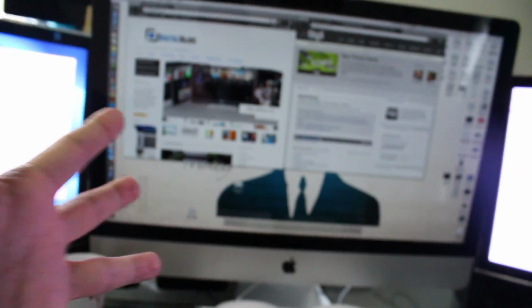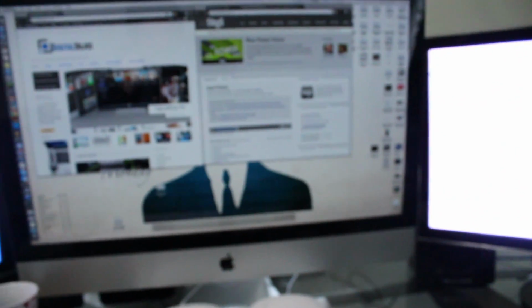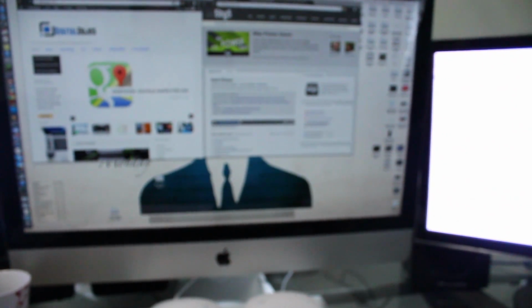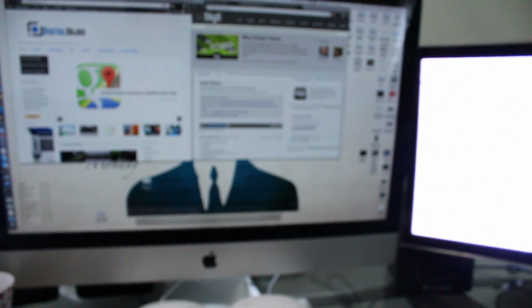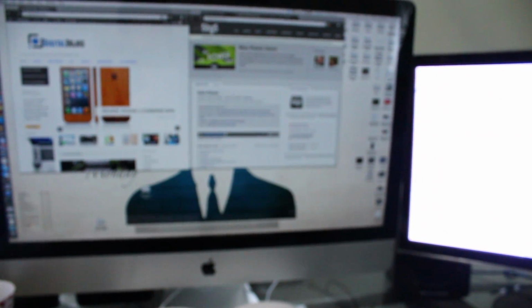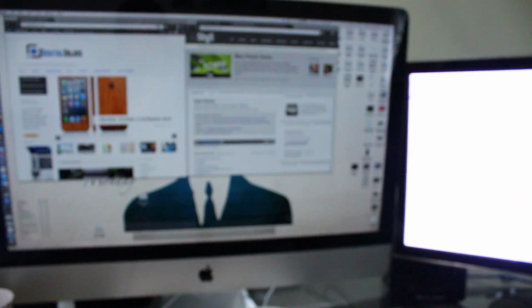Again, the iMac 27-inch, mid-2011 model, upgraded it to 12 gigs of RAM. It has the traditional 1TB hard drive in it, running Mac OS X Mountain Lion, and the 2.7 gigahertz i5 quad-core CPU inside. And it has 2 Samsung monitors, and I honestly don't remember the models of these. I don't know if they're on the monitor, but I really love these. Oh yeah, the SyncMaster PX2370s.